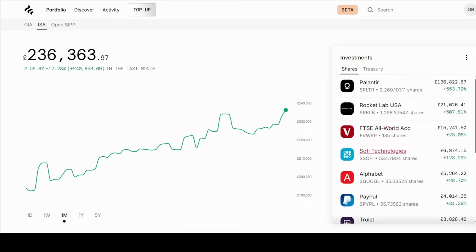SoFi sits at a value of £6,874 and is up 123%. It's a position I've got because this company just consistently beats numbers and has amazing management. And to be honest, if you bought anything in the past couple of months, it's just gone up regardless of what it is. So obviously some of the performance here is due to the momentum of the market. But for this company, I think it's got fantastic fundamentals, and I can't wait to see where this goes in the future.